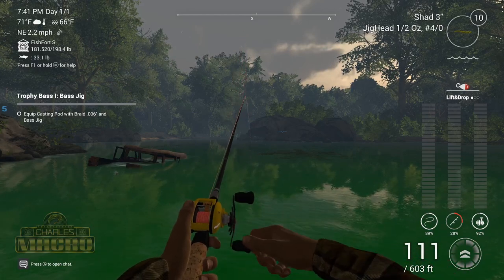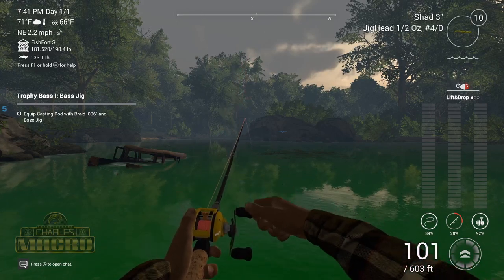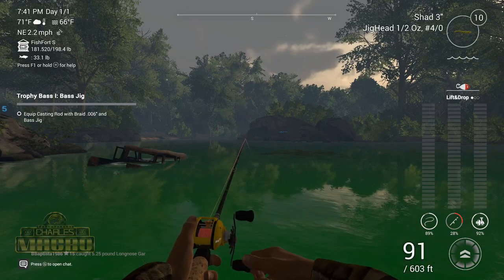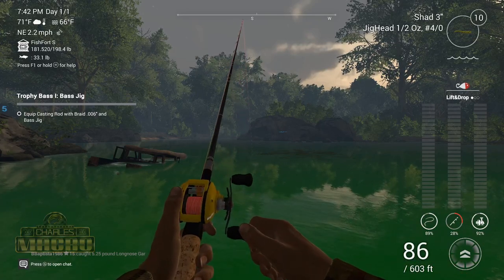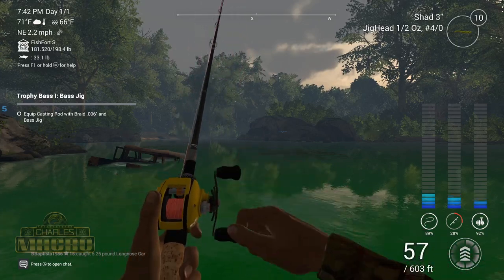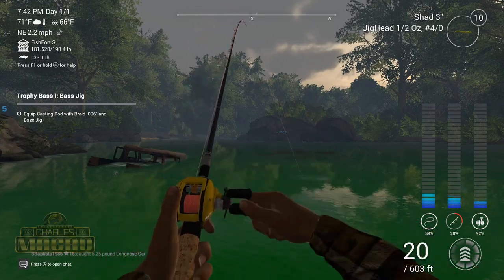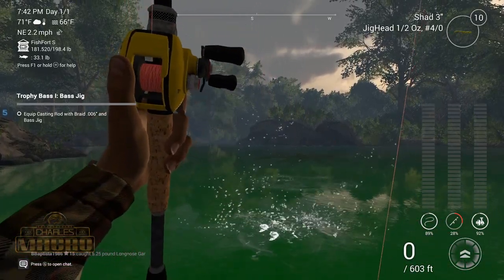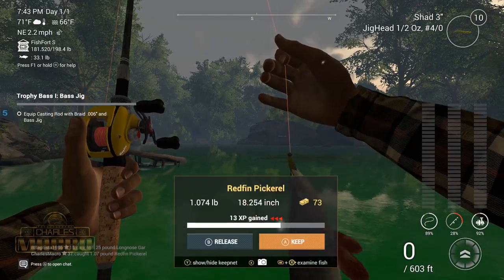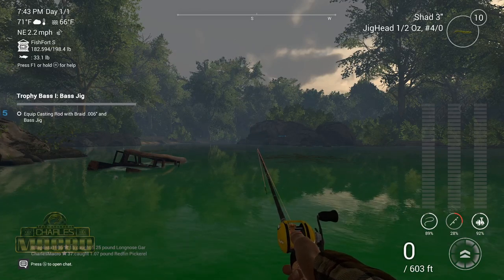All right, so next we're gonna do lift and drop with this cast. Lift and drop, I don't see a lot of people showing that off. So you lift and then you reel on your way down. You can also do a slow lift where you lift and hold. Oh, we got a hit already. You can do a lift where you hold it and let it sit up real high and then bring it down. What did we get? That's like a redfin. Redfin pickerel.